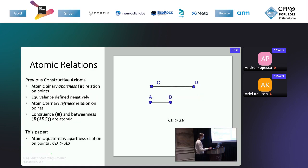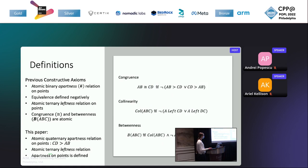What's different in this paper is that instead of using an atomic binary apartness relation on points, we use an atomic quaternary apartness relation on points, and this gives us the notion that, for example, the segment CD is strictly greater than the segment AB, and this relation again is on points. The paper also takes a ternary leftness relation on points and defines apartness in terms of the quaternary relation and then equivalence in terms of this binary apartness relation. Importantly, rather than taking congruence and betweenness as atomic relations, these are now defined in terms of apartness and leftness.